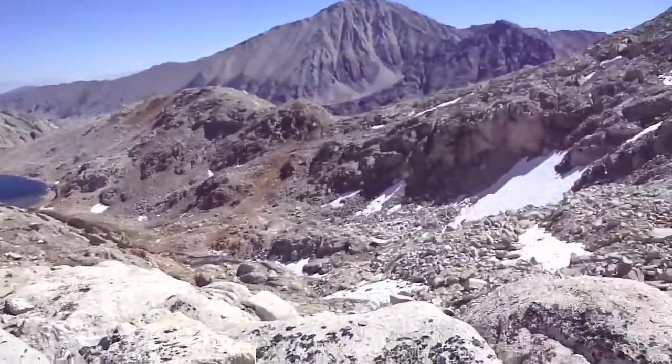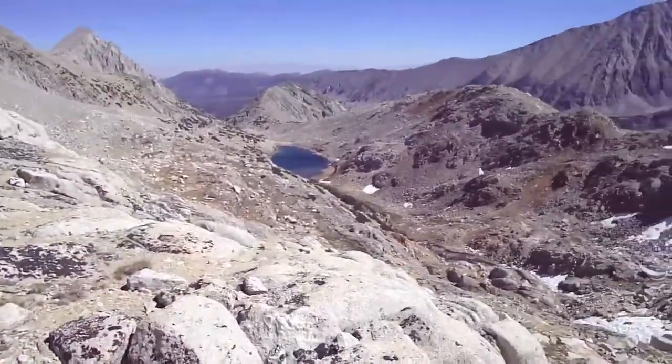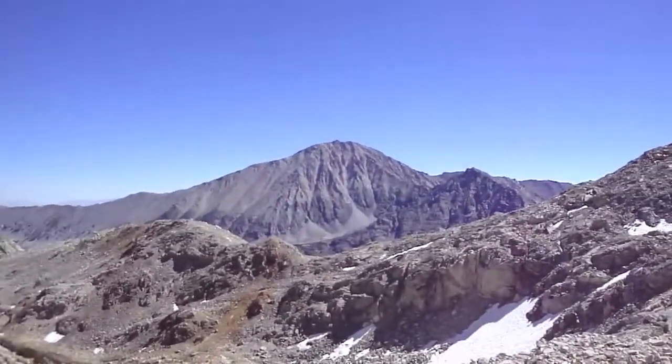This might be as good a time as any to point out some peaks. I need to take a break anyway, so you can see Mills Lake down there. Unless I'm wrong and they find Mills Lake up there, I don't know. But there's Mount Morgan straight ahead.